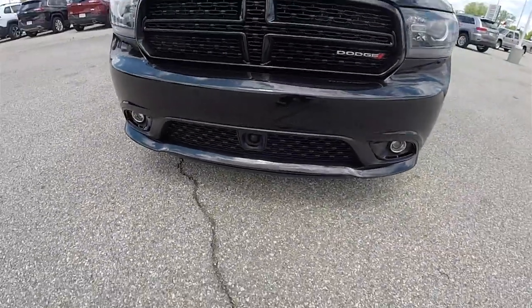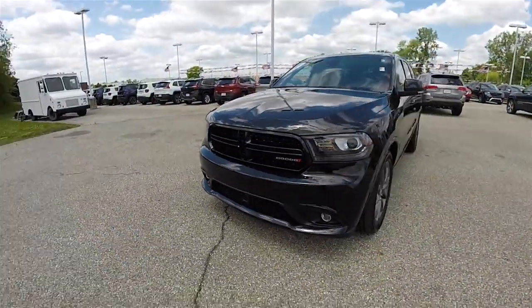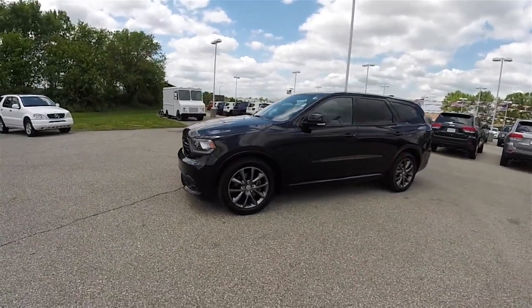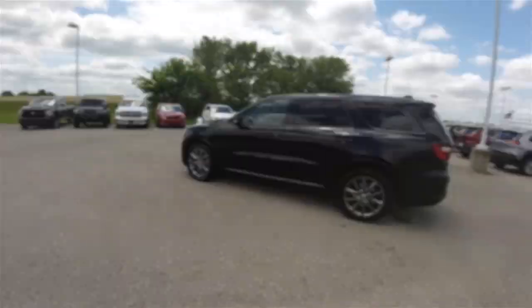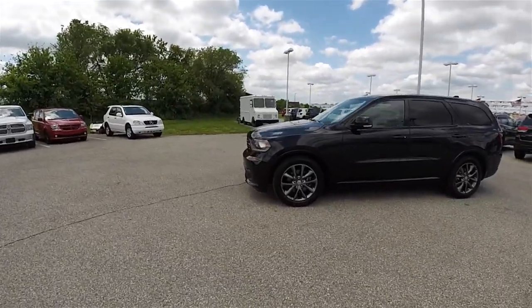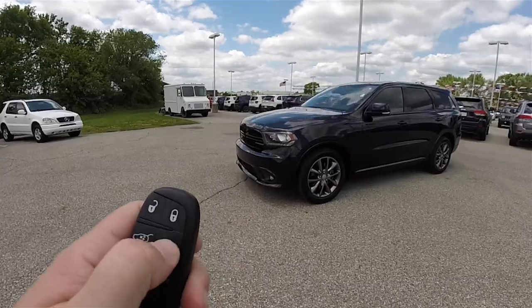This vehicle is also equipped with adaptive cruise control. All right, and this vehicle is equipped with remote start. To operate is easy, just double press the remote start button on the key fob.